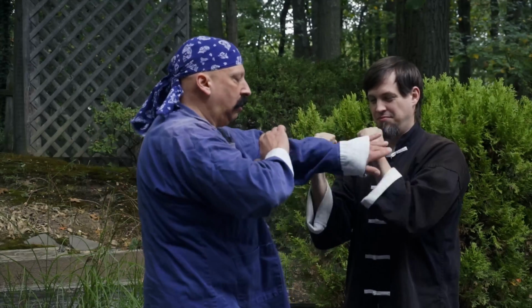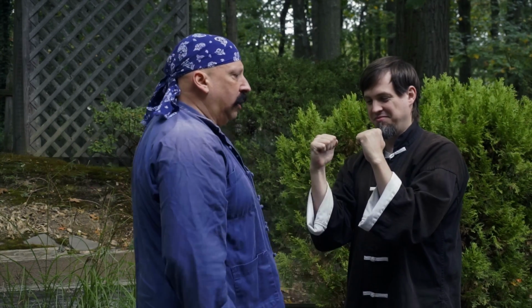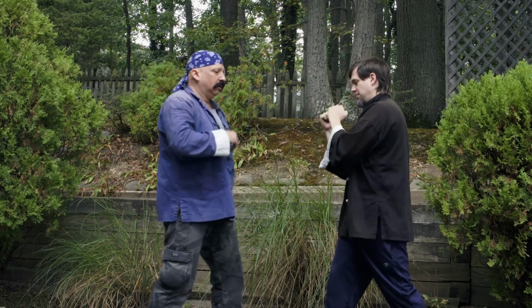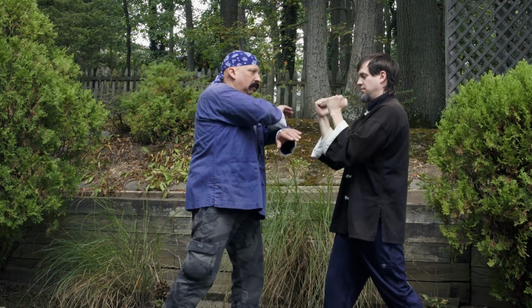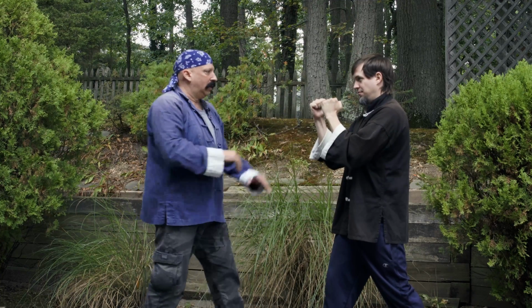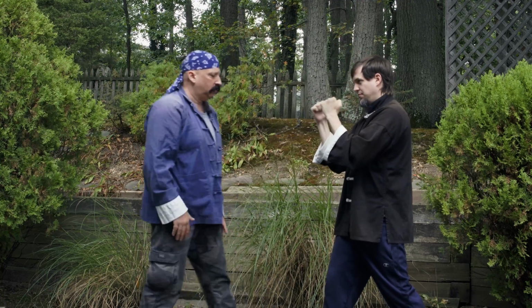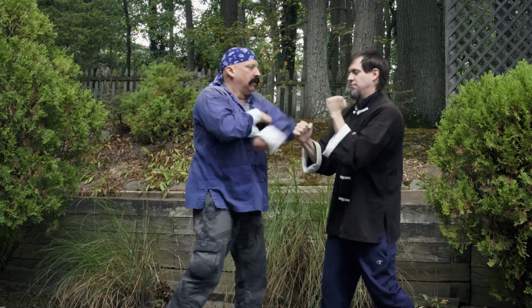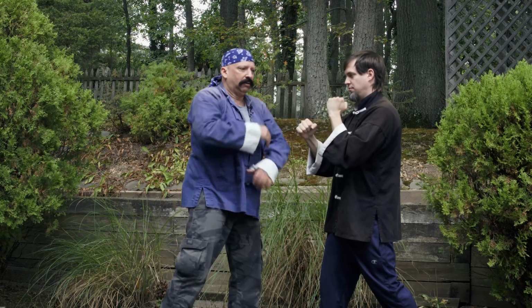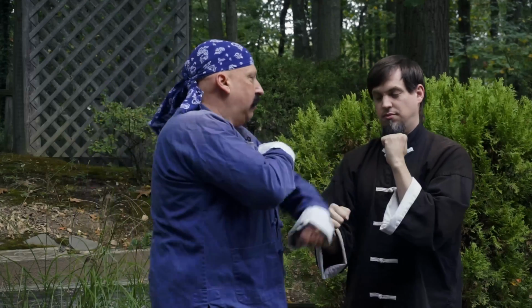Where I'm moving this way, right? Okay? So my motion could be coming in here, here. I could come in here. Watch your face, okay? I could come in here. Now where his hands are, I could come in here and push his own hands right into him. My motion here, right? So it would be 1, 2, hit, or at the same time, hit.